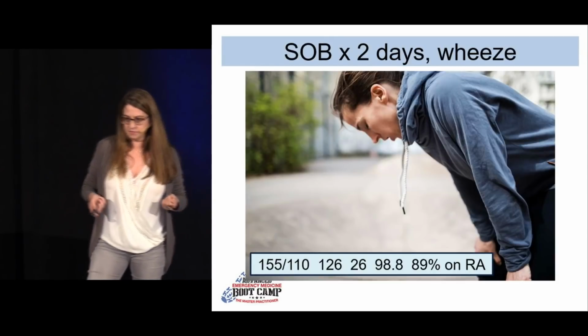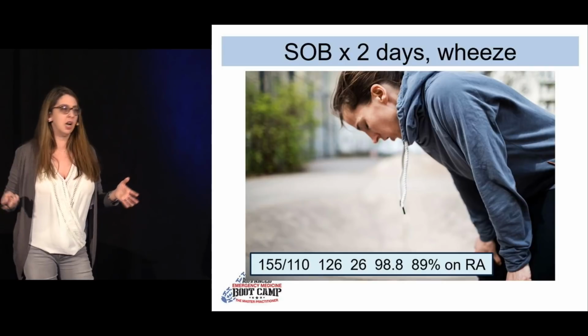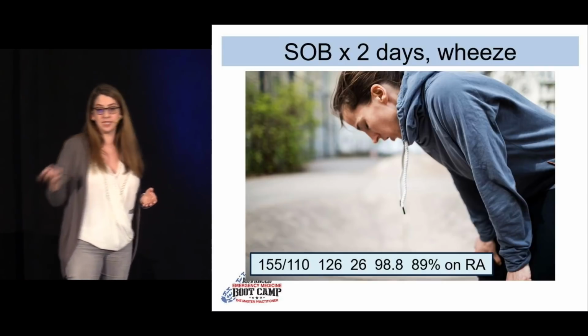and then manage their cardiogenic shock. Okay, so we're going to switch gears a little bit here, and we're going to talk about a different type of patient.